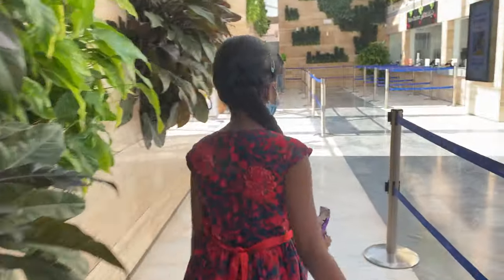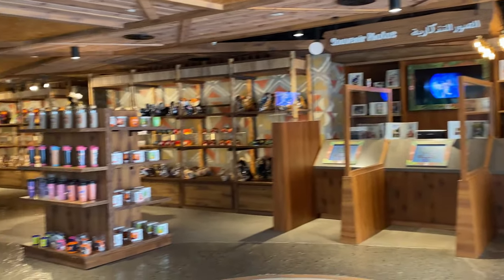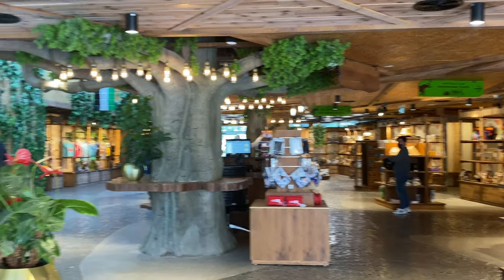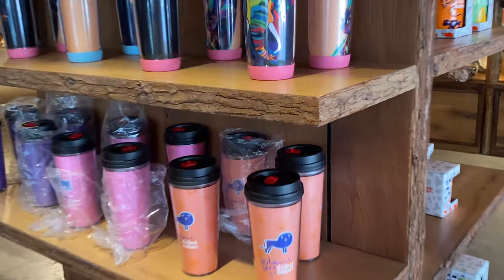Here we are at the reception. Once you enter inside after showing your tickets, you will see the souvenir area. Many types of souvenirs are available, such as keychains, toys, pens, soft toys, and many more. You can always choose to buy while going back, as you will be exiting from the same area.